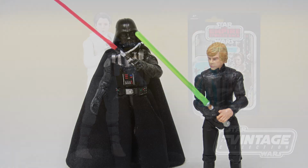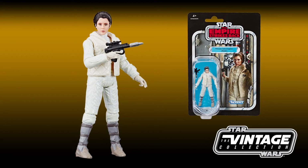Princess Leia Hoth, same basic thing. They redid her head, and it looks really, really good. If you have the Force Link version from last year, it's kind of like that, where they did a really, really good job painting the face. Her lips are painted. She's got some eyeliner. The eyes themselves seem to have more detail. The eyebrows are really good. The hairline's great. And other than that, the paint job is pretty much what you're used to.